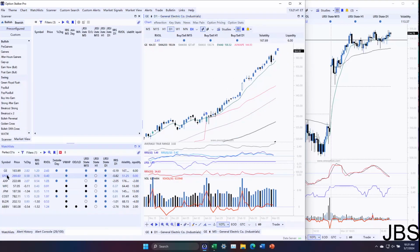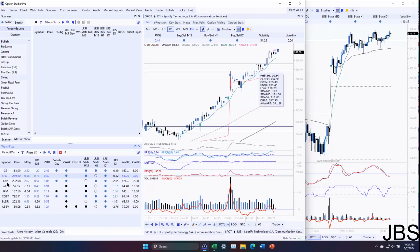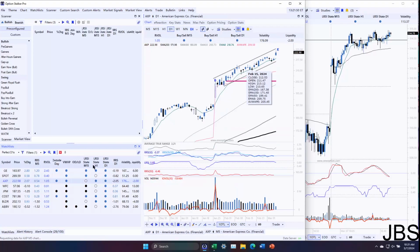I've been making a list of some excellent D1 charts, and let's take a look at them. So SPOT is one. Once it breaks out of compression, it is a very nice add. GE I mentioned earlier. AXP, nice tight price action, broke out of compression today. You could take that as a swing.